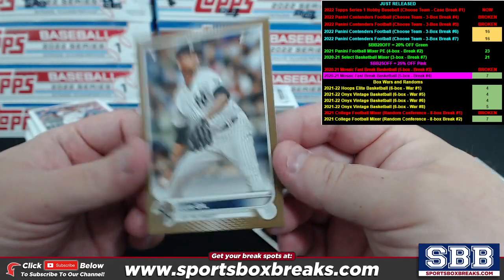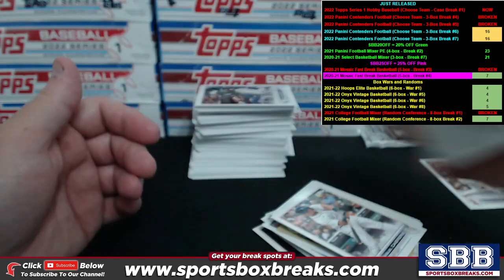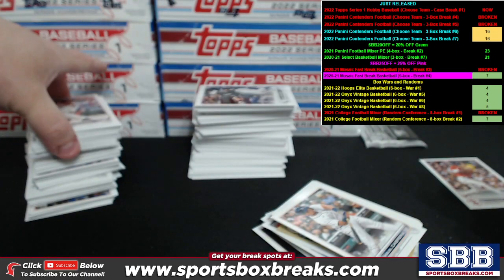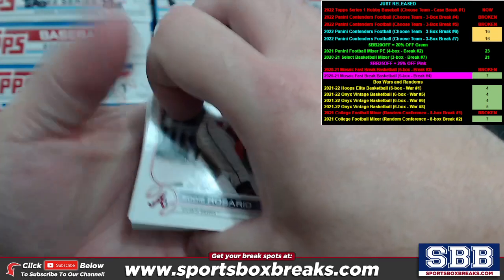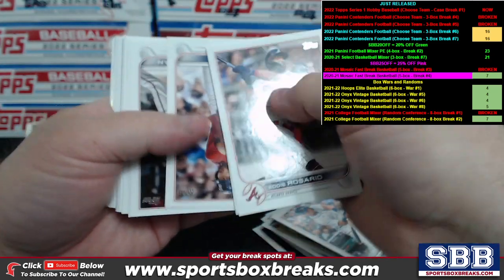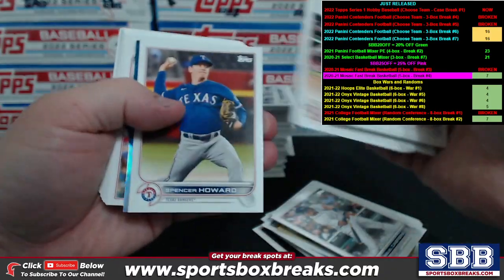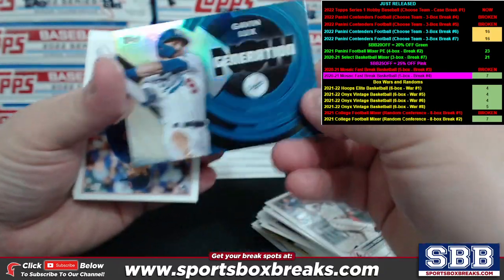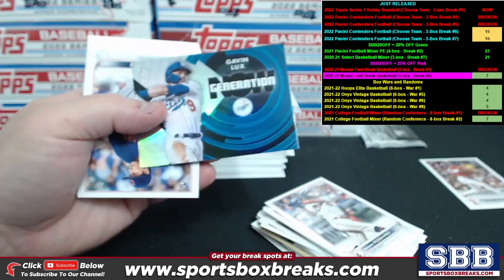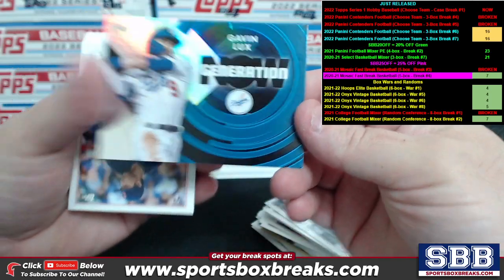Yankees in this one going off to David S. Nice one, David. 1902 of 2022. Every 4 cards. Yeah, it seems like that's about right. So I'm not going to bother flipping them right side up because what's the point? Gold. It is gold border. The Luis Gil. Gavin Lux with the Generation Now.